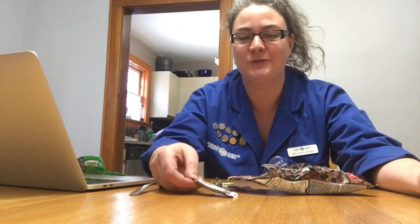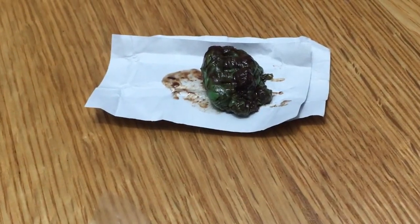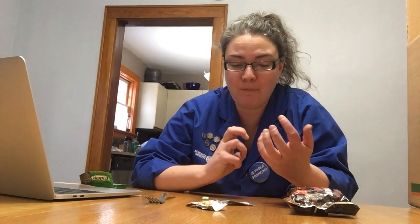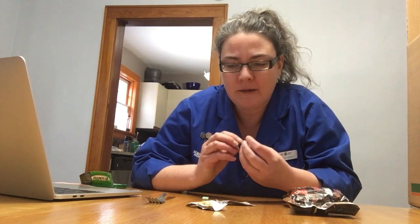Ooh, it's weird and wonderful and gross. It looks like how I would expect gum mixed with chocolate, but what is really different is how it feels in your mouth. So the more I chew this gum, the more it changes. It's almost like it's dissolving in my mouth with the chocolate. Now, how come it doesn't do that regularly?